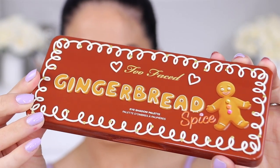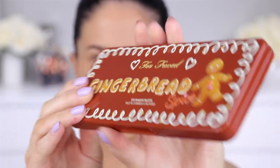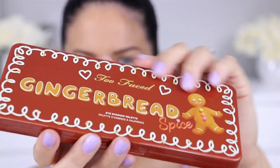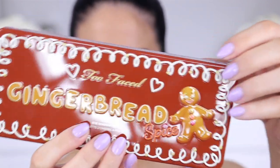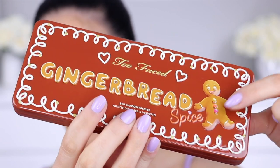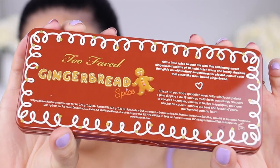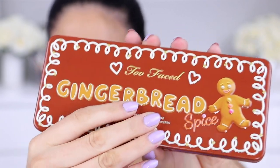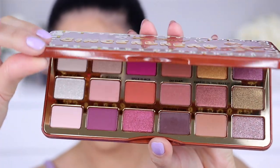All right, so this is what the external packaging looks like. It's in the same format as Too Faced's other palettes, like the metal tin. Clasps at the bottom. This is the front. Again, you've got your cute little gingerbread man. We need to name him. Ginger George. I like that. Or we just call him Ginge. Let's call him Ginge. And on the back, you've just got a little bit more information about the palette. Really, really cute. Now, the part you've all been waiting for. Let's get into this guy.